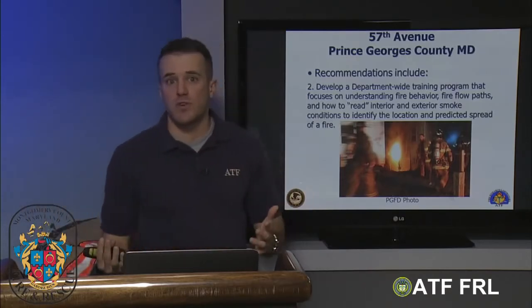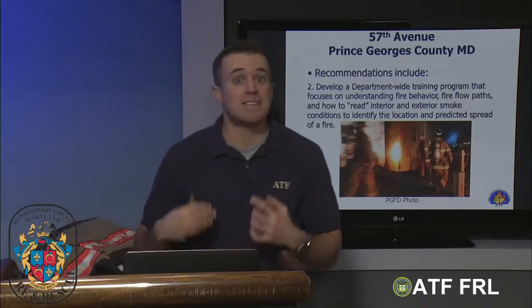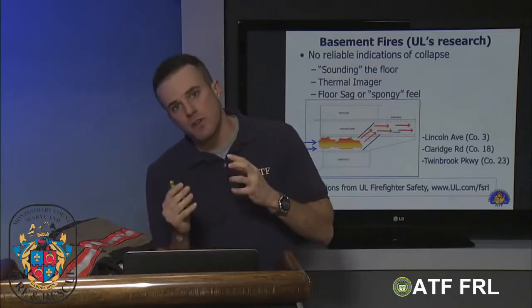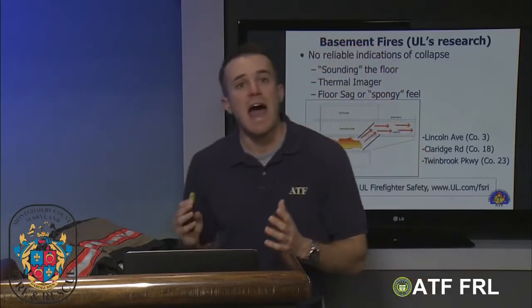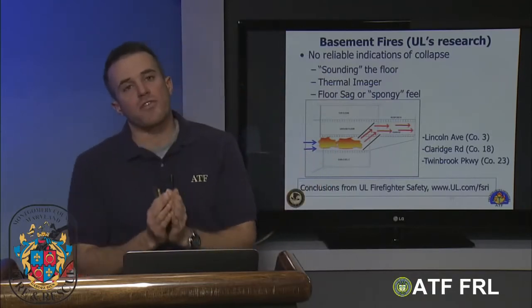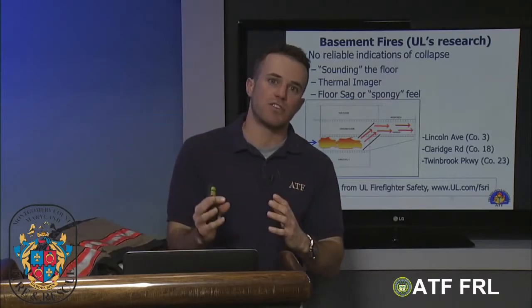We teach essentials, and usually we get 4 to 8 hours of fire dynamics in essentials, and that's not enough, especially for a modern fire environment. So in all three of these cases, these were basement fire scenarios. They were ventilation flow paths coming up from the basement. A lot of areas have, or currently or had, SOPs where they wanted the first engine company to hold the fire at the basement. The idea is we're going to protect that search.